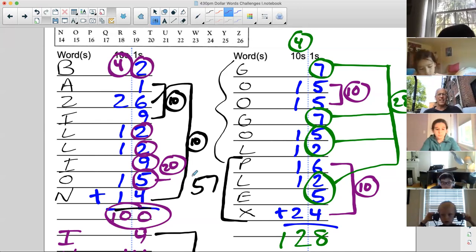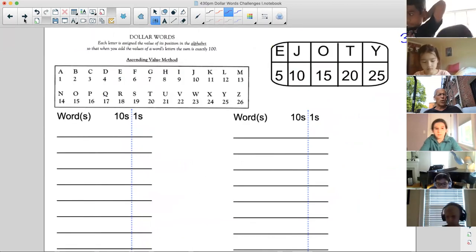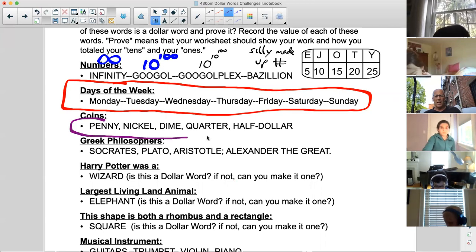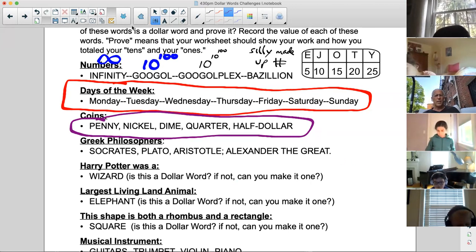That is crazy. Now, the next challenge we're going to do, I think, is going to be a lot of fun. One of our coins is a dollar word: a penny, a nickel, a dime, a quarter, or a half dollar. Everybody write theirs down. You got it. Nice job. Okay, Raymond, get started. Everybody choose a penny, a nickel, a dime, a quarter, or a half dollar, and let's see what you come up with.